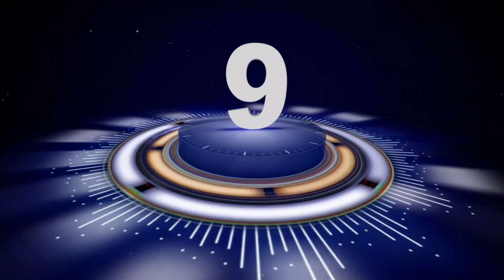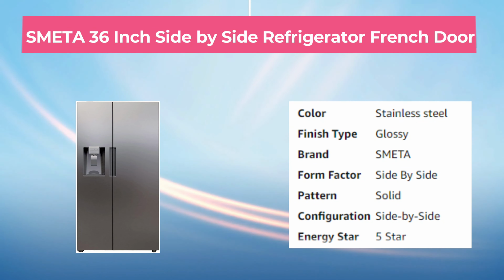Number 9. SMETA 36-inch side-by-side French door refrigerator.